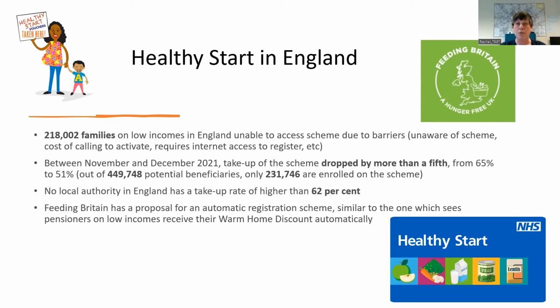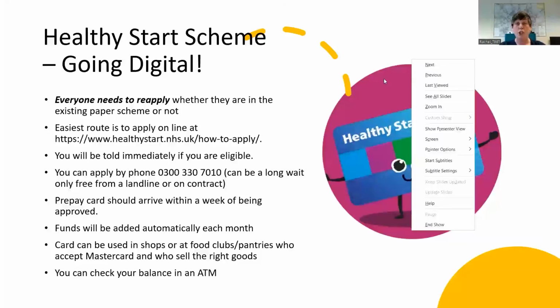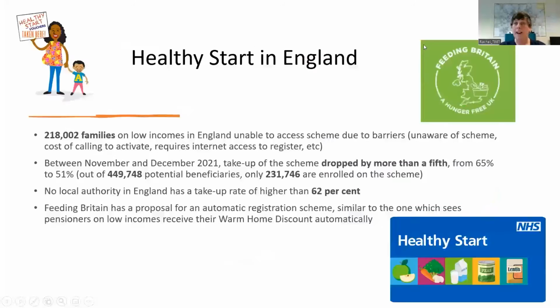And so what Feeding Britain has done, and I'll link to this on the Parliament UK website a little bit later in the presentation, is they've proposed an automatic registration scheme similar to the one that sees pensioners get their warm home discount automatically because they're on low incomes. Basically, between midwives, the DWP and HMRC, the government and local authorities in particular have all the information that they need to make this an automatic sign up. And I'm going to actually link to the Parliament UK early day motion a little bit later in the presentation to encourage you or anyone you know to write to your own MPs and encourage them to support this motion to make it automatic rather than making people apply.